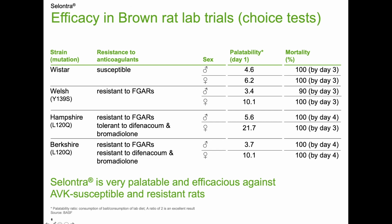And if we look at the last column, we can see the percentage mortality and by what time they were all dead. And we can see that we have, apart from in one case, 100% mortality, and they were all dead by day 3 or day 4. So we can see here now clear evidence that Selontra is both palatable and efficacious against both anticoagulant susceptible and anticoagulant resistant rats.